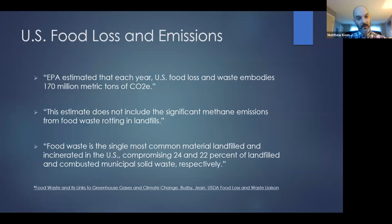There are a couple quotes I want everyone to remember as we go through this section. These were published by the USDA on food waste and emissions. And in that article, they noted that the EPA estimates that each year, US food lost and waste encompasses 170 million metric tons of CO2 equivalents. They also said that this estimate does not include the significant methane emissions from food waste rotting in landfills.